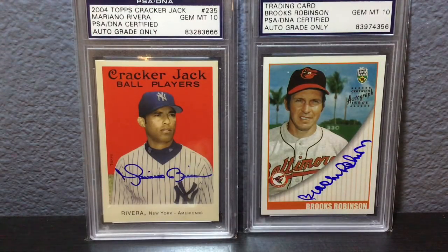There's so many different ways that PSA and PSA DNA are trying to separate us from our money in our wallets instead of allowing us to buy really cool cards. So that's my 2 cents on this whole PSA DNA system.